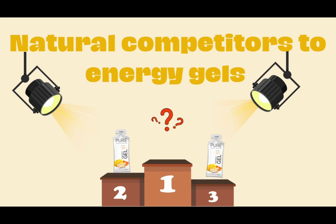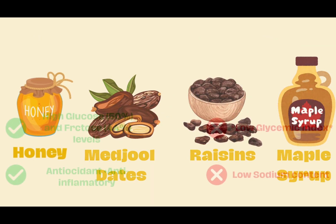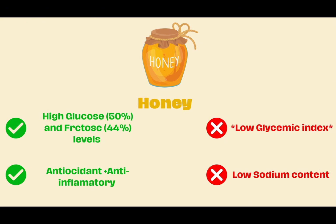Which foods are the key competitors to energy gels? Honey offers benefits of a balanced energy release, containing approximately 50% glucose and 44% fructose. We know this to be an optimal combination, facilitating rapid absorption and oxidation, providing both immediate and sustained energy. It also possesses antioxidant and anti-inflammatory properties, which help mitigate muscle inflammation and oxidative stress.